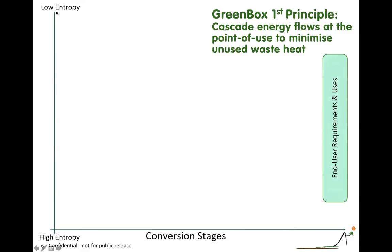So here we have a diagram. This is how engineers think. So bear with me. On the left, we have low entropy, high entropy. Most people are not familiar with what entropy means. It's an engineering concept. It means effectively a measure of the energy wastage.